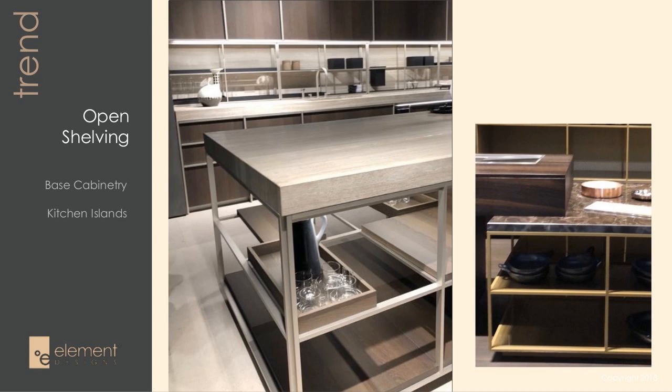So we're also seeing open shelving, interestingly enough, frequently in base cabinetry. So first we're looking at open shelving in a kitchen island, and it really adds storage and breaks up a large expansive cabinetry, so it gives you the feeling of having more space than you may actually have. And on the right-hand side, we're looking at that modern brass finish again in the kitchen island for a beautiful design detail that's carried from the wall cabinetry to the kitchen island.